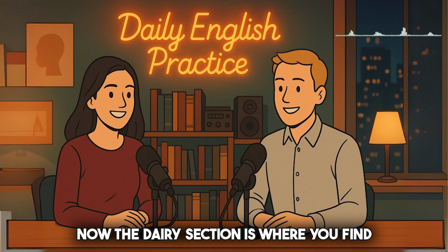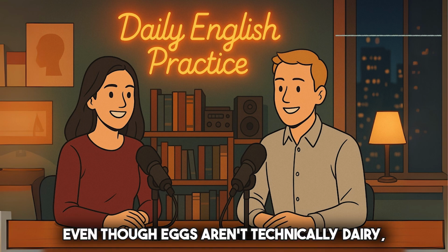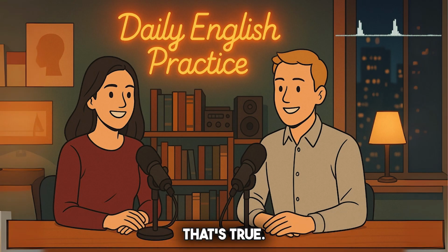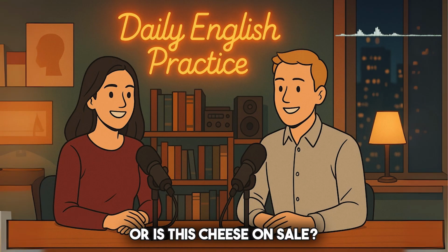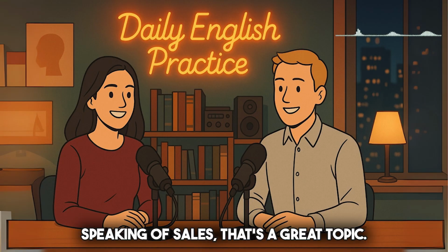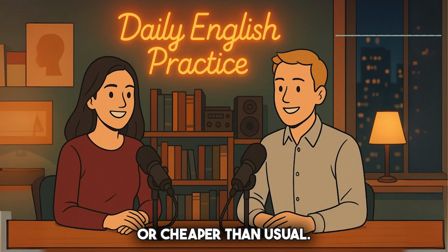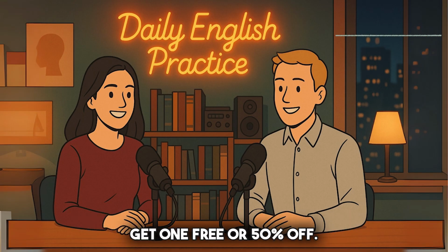Perfect. Now, the dairy section is where you find milk, cheese, yogurt, butter, and eggs. Even though eggs aren't technically dairy, they're usually in that section. That's true. Common phrases here: "Where is the milk?" Or, "Do you have low-fat yogurt?" Or, "Is this cheese on sale?" Speaking of sales, that's a great topic. A sale means something is discounted or cheaper than usual. You might see signs that say, "Buy one, get one free," or 50% off.